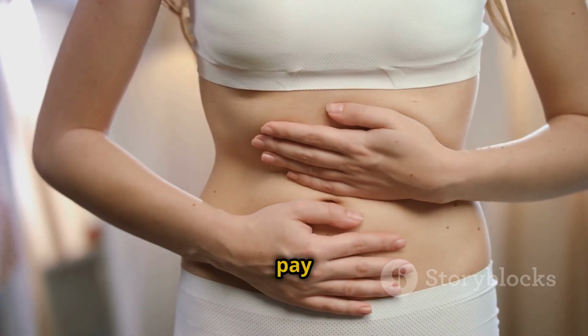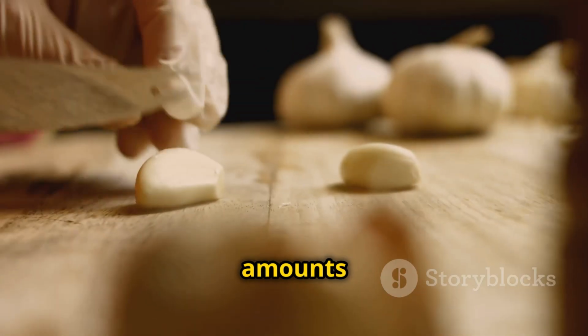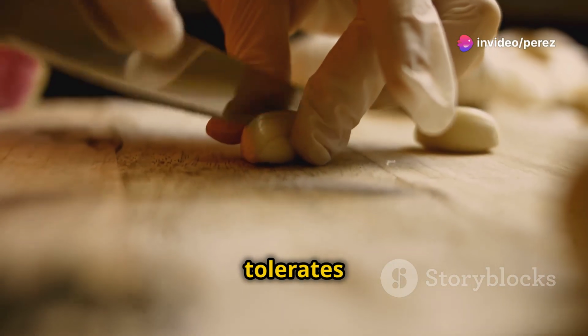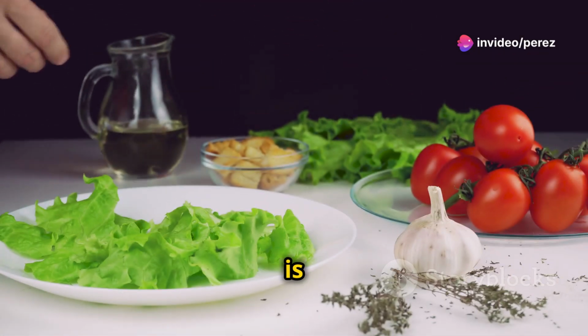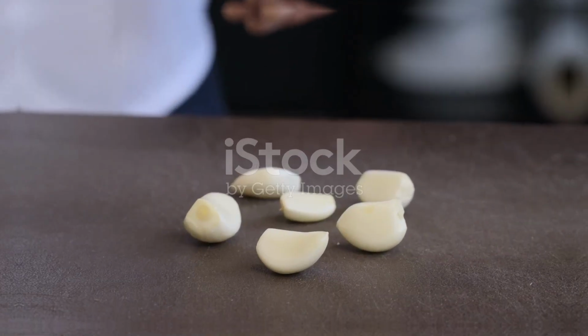Listen to your body and pay attention to any signs of digestive discomfort. Start with small amounts of garlic and gradually increase your intake to find what your body tolerates well. Remember, balance is key to enjoying the benefits of garlic without overdoing it.